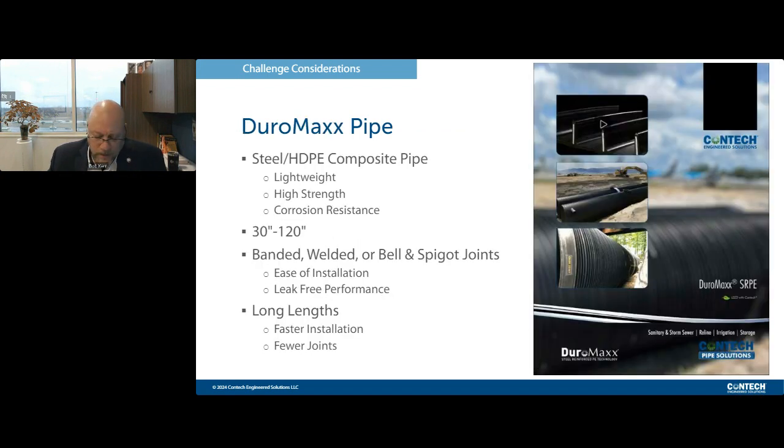So what is Duramax? As Ryan talked about the value and the benefits of adding multiple materials together in a composite pipe material, Duramax takes advantage of the strength of the steel and the long-term durability of HDPE to provide a product that has the load bearing capacity that is needed, but will stand up to all the corrosive effects of H2S and other corrosive agents. Again, available from 30 to 120 inch with a variety of different jointing options. And we produce this product up to 48 foot length. So, as Justin mentioned, we can minimize the number of joints that are required.